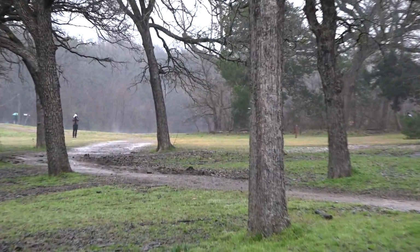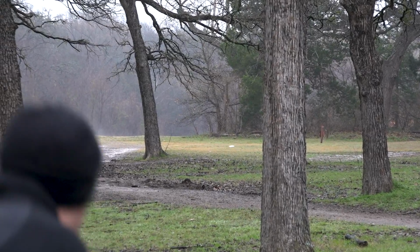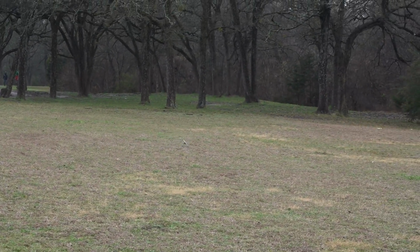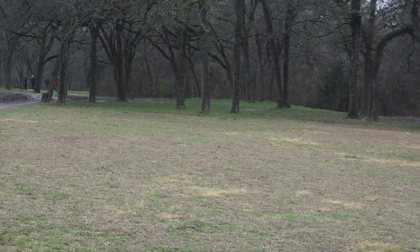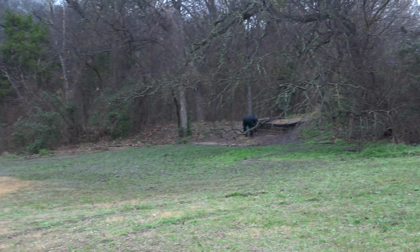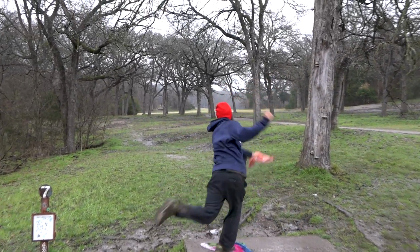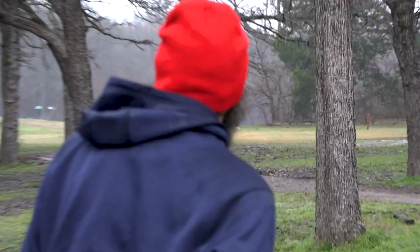You can see Miles is going straight at it. It's definitely in play there. Yeah. That's a sparkle defender, and if you know Miles, you know he throws really, really hard. Yes. If you've ever thrown one of those sparkle defenders, the fact that it held on for a little while just gives you some insight into the type of velocity that Miles is getting on these discs.